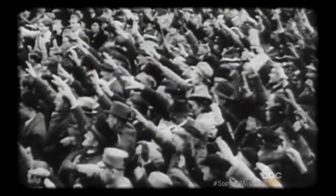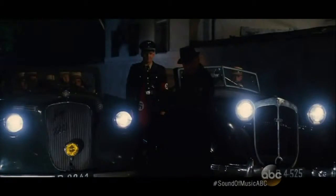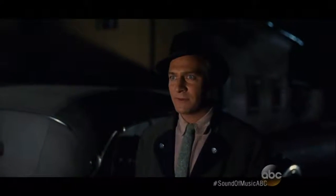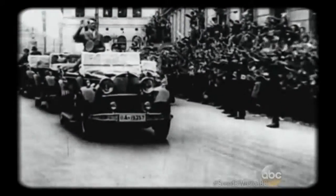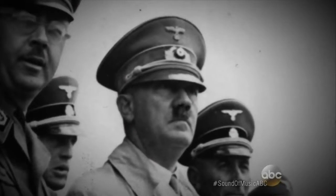Then in 1938, the Anschluss, Nazi troops, and just as we saw in the film, when the Nazis asked the Baron to command a submarine for them, he refused. Contents of telegrams in Austria are private. They wanted to put up a flag on the house. He refused. And when the family was asked to sing on the radio for Hitler's birthday, they defiantly said no. They knew it was time to flee.